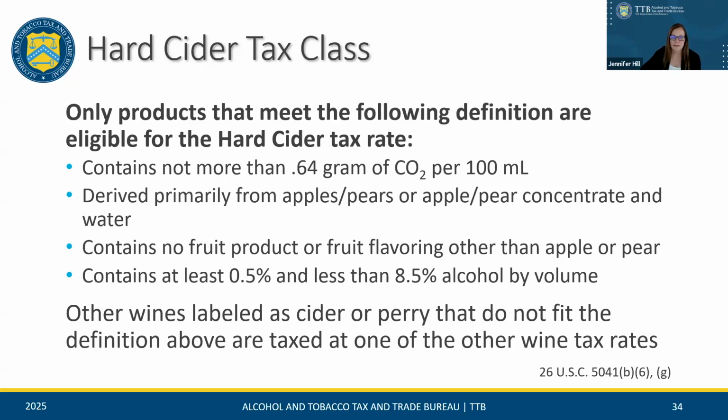Other wines labeled as cider or perry that do not fit the definition above are taxed at one of the other wine tax rates. For example, if you add blueberries to your hard cider, it now must change to the tax class of under 16% still wine if it has 0.392 grams of CO2 per 100 milliliters or less. If it has more CO2 than that, it would change to the tax class of either artificially carbonated or sparkling wine, depending on the source of CO2.